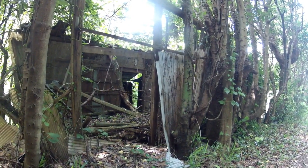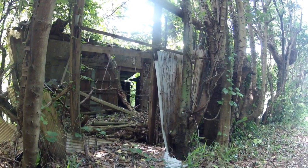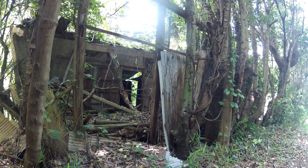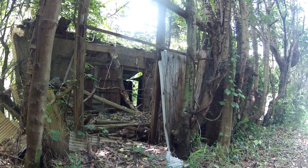These things are solid and will last forever if they're maintained, but once that water gets in the roof, once the water gets under the tiles or into the walls, the whole thing falls apart because the mud gets wet, the wood rots, and then it all collapses because the roofs are really heavy.